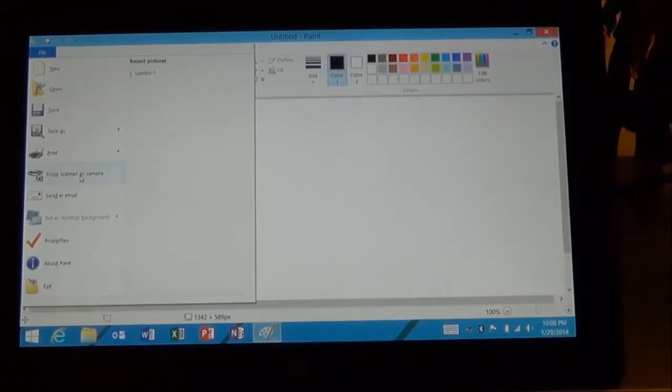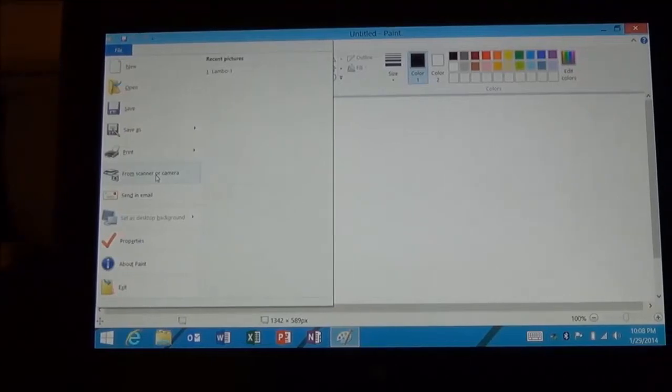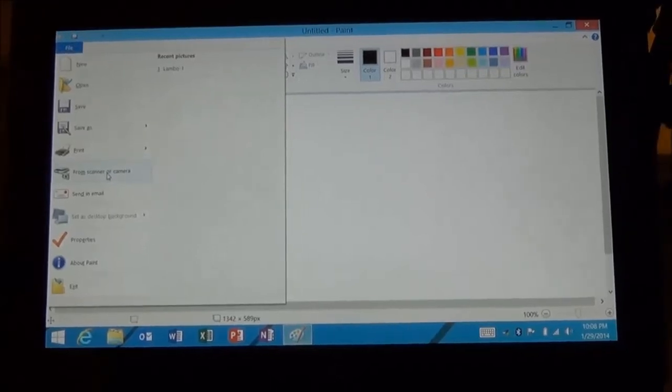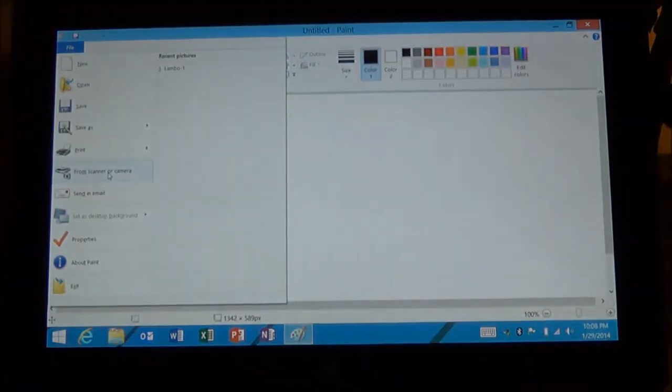Now, the video camera that I'm actually videoing with, I knocked the tripod, I'm terribly sorry about that, is actually capable of pulling the video into the RT device via the USB. Now, what I'm going to do is scan this picture, which I don't know how well it's going to show up yet, which was taken at the Toronto Auto Show a few years back, of a Lamborghini Diablo. So we will put this into the scanner. I'm sorry if my tripod's creaking.